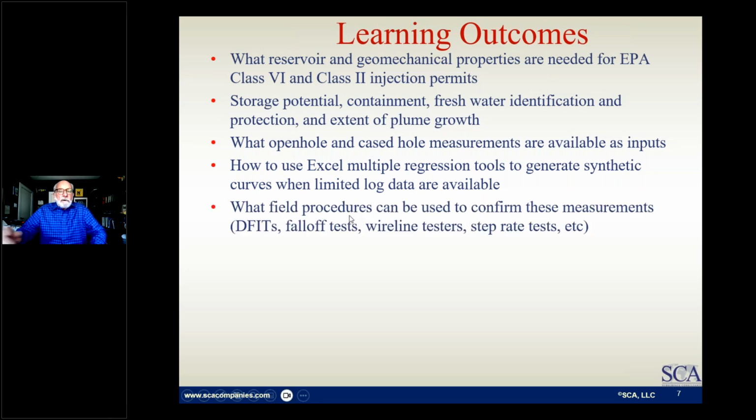What field procedures can we use to confirm it? I mean, we want to be able to, especially with permeability, because permeability is very important. You've got to come up with some kind of estimate of permeability. And one thing nice about sandstones is, by and large, if you've got primary porosity on these, even with secondary, the Wilcox in South Texas is one of our most famous examples, and most of that's secondary porosity, we get pretty good correlations between well test KH and log-derived KH. And we nailed a number of well tests down there when I was working down south.